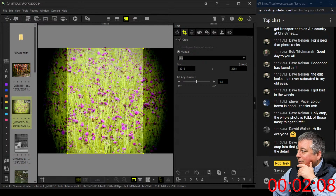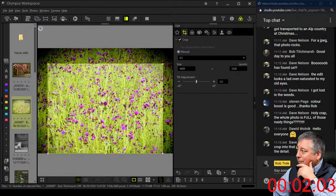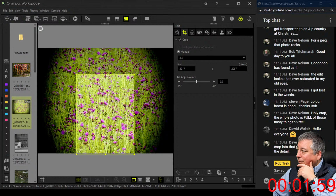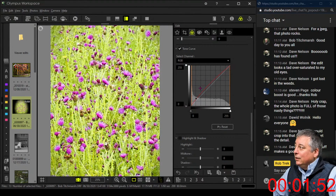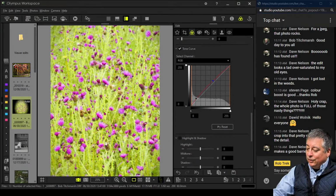And just a slightly tighter crop. Okay, I'm going to call it right there. Yeah, Dave says I would crop in pretty solid to get the detail. Yep, I think that's a good idea. I think right there is good. I'm going to call it there.